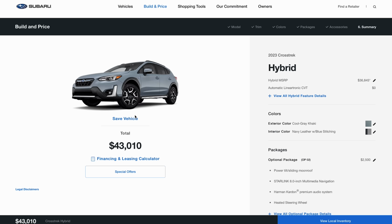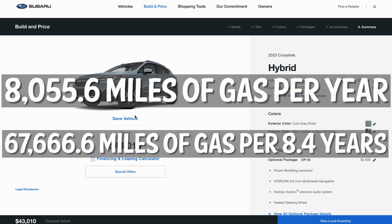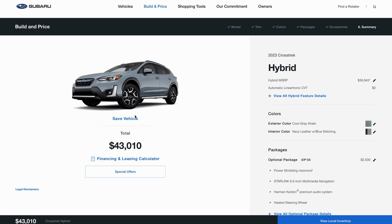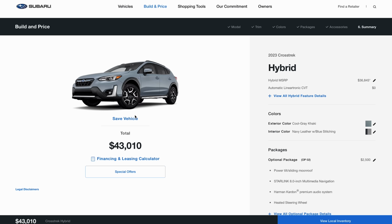Now, when we put that number into our calculation, that comes out to 8,055.6 miles driven per year rather than 14,263, because those are the miles on gasoline. And with that calculation over the 8.4 years, that comes to 67,666.6 miles instead of 119,809.2 miles. So when we take that number and divide it, we're only going to use 1,933.3 gallons of gasoline. So that is the number we're going to work off of.